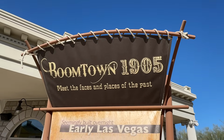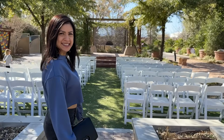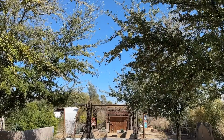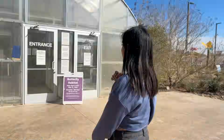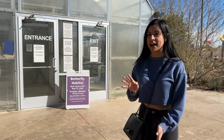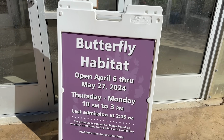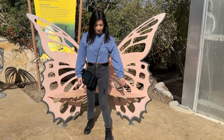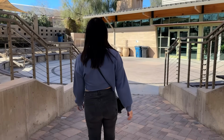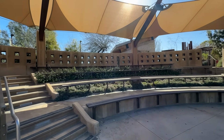What? This looks like you can get married here. This is nice. I don't know if you can get married here or not, but that's what it looks like. Now, I did mention that there is a butterfly habitat, but just beware, it is for a short period of time during more of the springtime. So right there, it says April 6th through May 27th. So if you're gonna be here, gotta come. Man, this place is really full of so many stages. It's like a coliseum in a way.